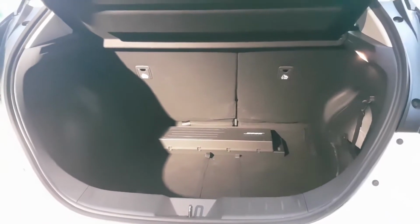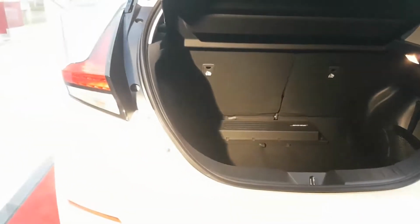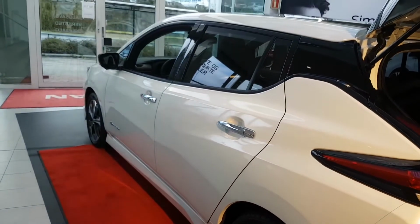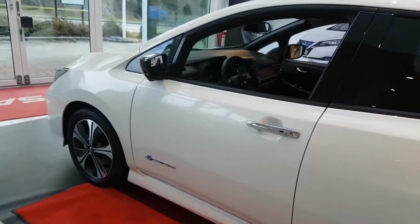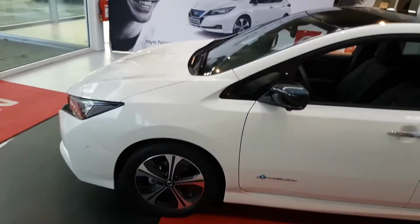People will buy this car like crazy, I'm sure. Just today they have sold 10 cars here, just today. So it's a popular car, and the last 6 weeks they have sold about 80-90 cars of the new Nissan Leaf.